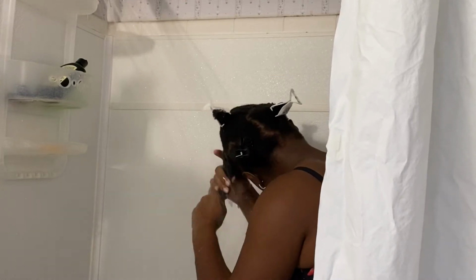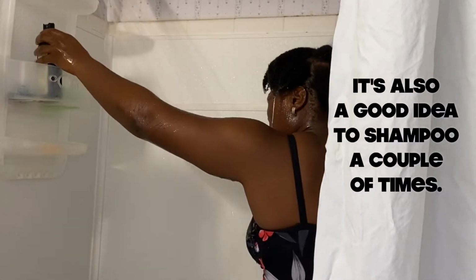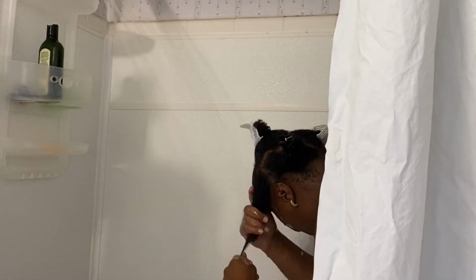And this is also, by the way, how I rinse out my conditioners and any other treatments that I do to my hair. I also tend to focus shampoo on my scalp and only put some on my strands. It is important, you guys, to shampoo your scalp. Your strands are not the only thing that gets dirty.